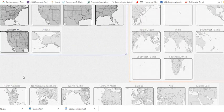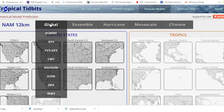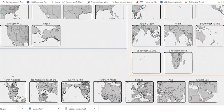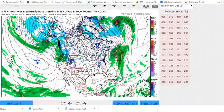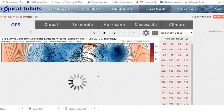Just want to touch quickly on the long range, just to give it a look. I'm going to keep this particular live stream on the short side today, considering what happened earlier.